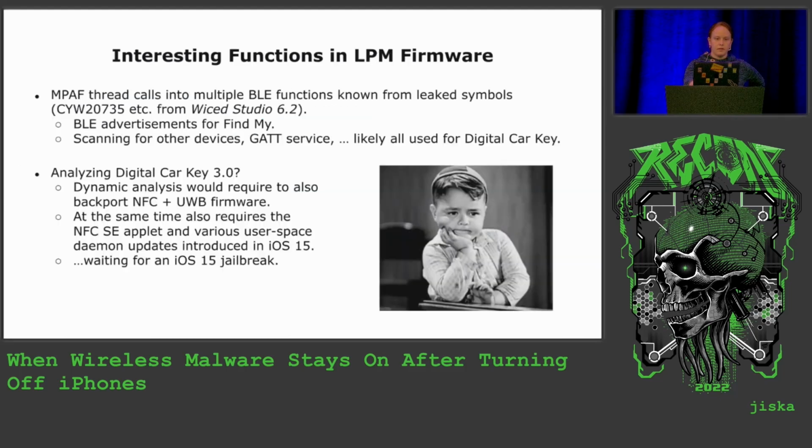And yeah, then, well, I would have liked to look way more into this whole LPM firmware, to be honest, but there's a few things that I cannot really research with this backported thing. So, of course, there's the BLE advertisements, Find My stuff, but the module does a lot of other things, like scanning for other devices. It has a couple of GATT services, and I think that's all used for the digital car key.